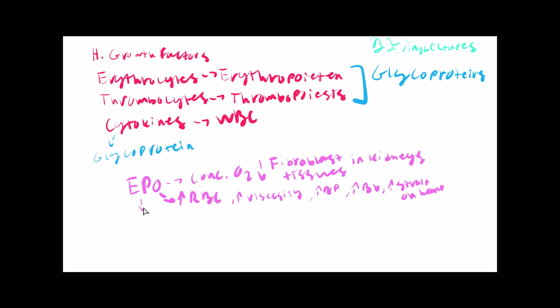What's illegal is when you make these synthetic. When you have the synthetic version of erythropoietin and you inject it, the hematocrit value is going to shoot up. And Lance Armstrong actually did this. He was blood doping with erythropoietin, and furthermore, he did this without erythropoietin.